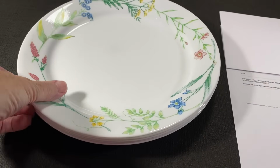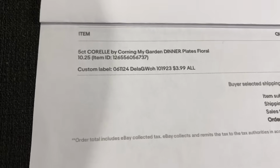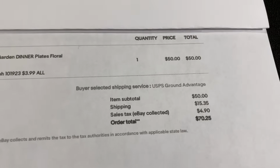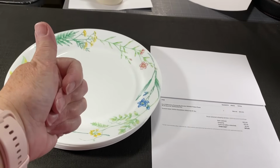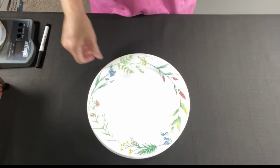We sold 5 dinner plates. They're Corral. It's Corral by Corning. The pattern is My Garden. We paid $3.99 at a Delaware Goodwill in Ohio, and they sold on offer for $50 plus ship. I'd say that's a woohoo! It's been a while since I packed dinner plates, so I thought I'd show you how I pack them.